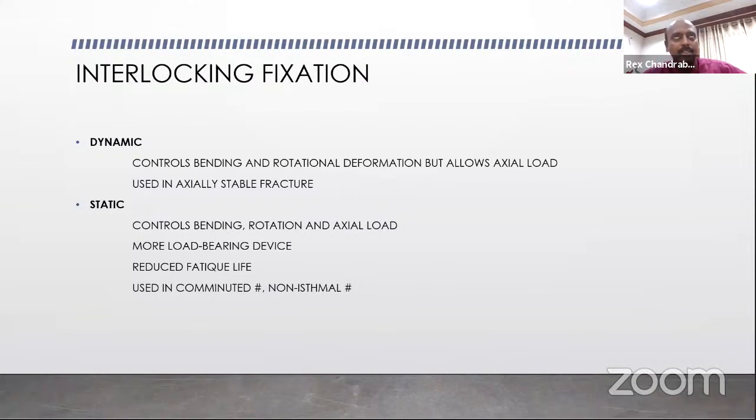The static locking is definitely indicated in a comminuted fracture where there's no contact between the proximal and distal fragments. And also, if you feel that on either the proximal or distal fragment you have a very wide medullary canal and the nail may go into varus valgus or rotational instability, then definitely, like a non-isthmal fracture, you may need to lock that aspect.